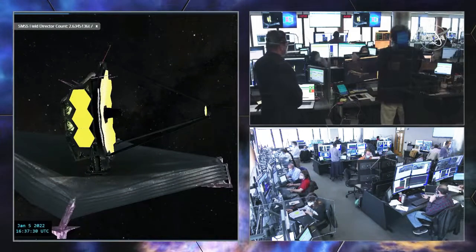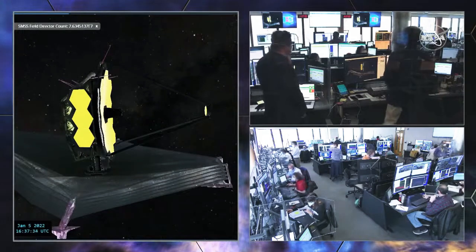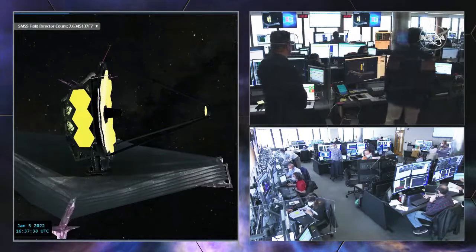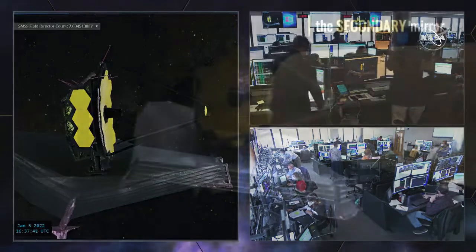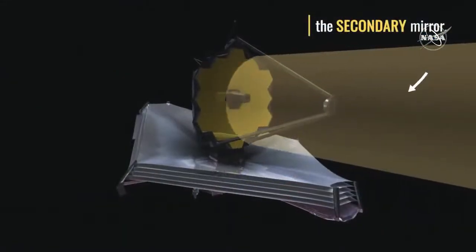And Julie, we actually have some footage, I believe, we can talk about the light path and why the secondary mirror is important. So as we said, this is absolutely essential, the extension of this focusing mirror. I believe we have some animation. If you could talk to this, Julie.